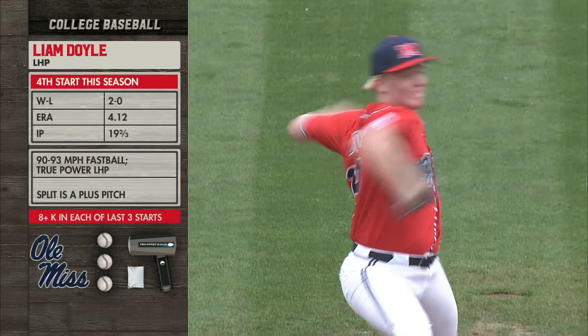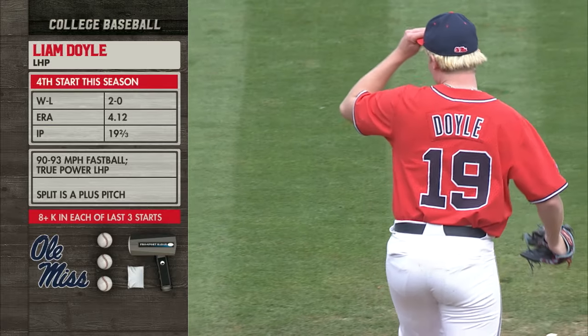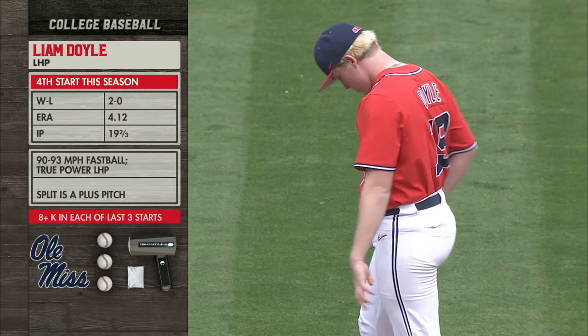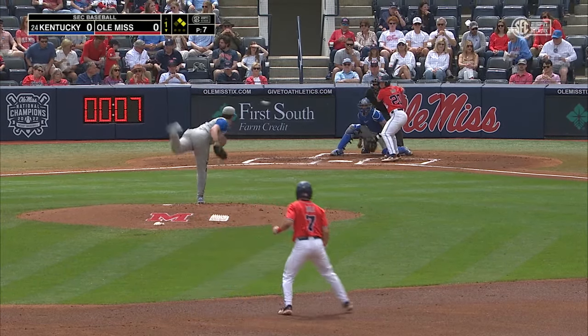You're going to see a true power left-handed pitcher today. That fastball radar gun's going to show 90, 92, 93. Hitters are going to tell you he's throwing harder than that. He is very difficult. Only one home run allowed this year.